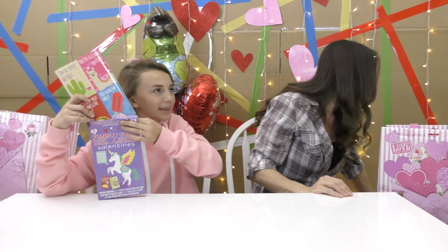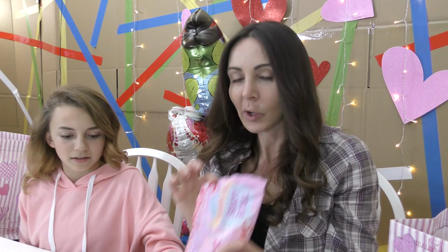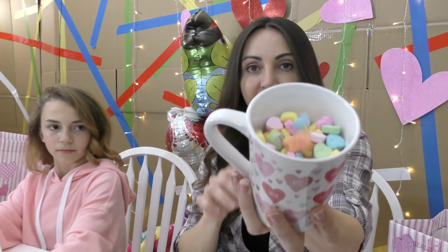Okay, this is kind of a cool teacher's gift, I thought. I found this cute mug and it says wow, kiss, sweet, hug me, all that stuff. They found that at the dollar store, of course. The traditional candies, sweethearts, with the little sayings on them. So I'm going to fill this with sweethearts. This is combined $2, because the mug was only $1 and the sweethearts were $1. So you give it to your teacher or your mom or your friend. Ta-da! That brings it to $3.